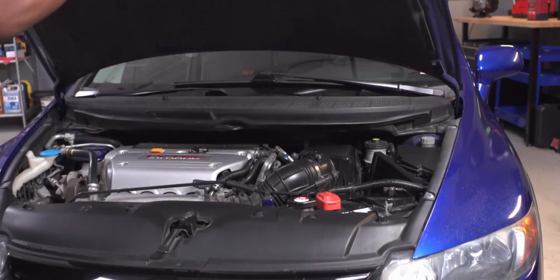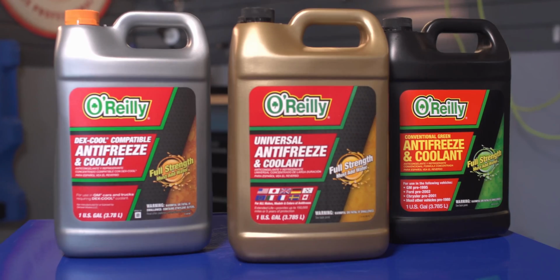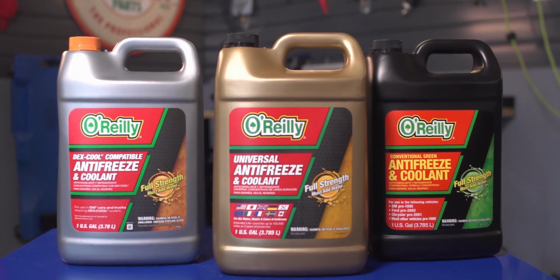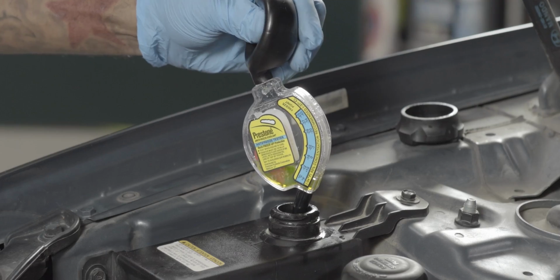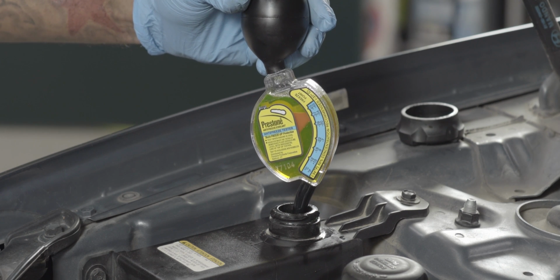First things first, a little basic maintenance is important, which means making sure your antifreeze or coolant is at the proper level. Your vehicle's manufacturer will recommend the type of coolant you should use, the ratio of coolant to water, and the ideal interval between each coolant flush. If any of these factors are ignored, they can lead to other problems.